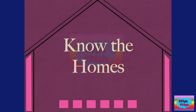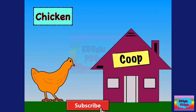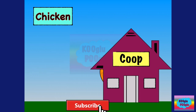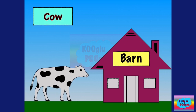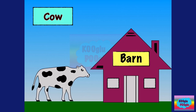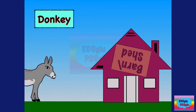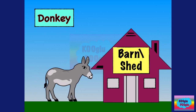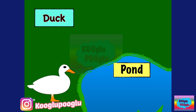So now let's learn our animal homes. A chicken lives in a coop. A cow lives in a barn. A donkey lives in a barn or a shed. Here we have a duck that lives in a pond.